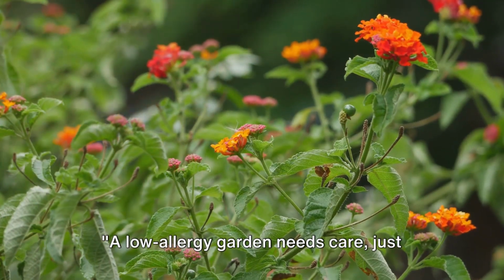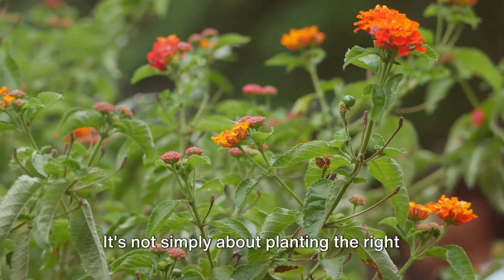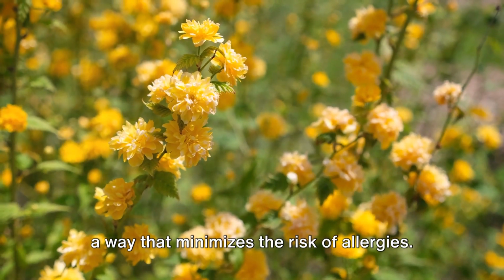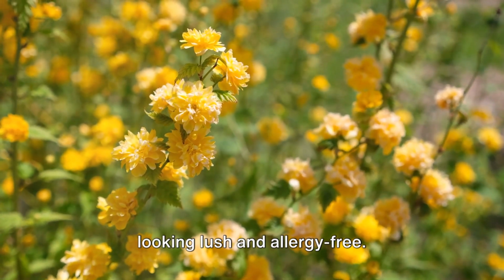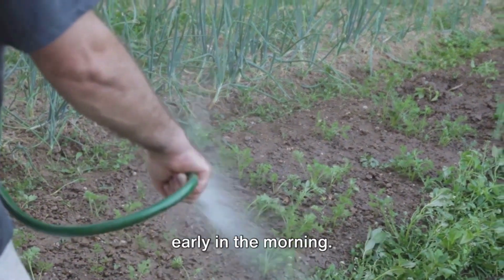A low-allergy garden needs care, just like any other garden. It's not simply about planting the right flora, it's also about maintaining them in a way that minimizes the risk of allergies. Here are some tips to keep your garden looking lush and allergy-free. First, let's talk about watering. The best time to water your plants is early in the morning.